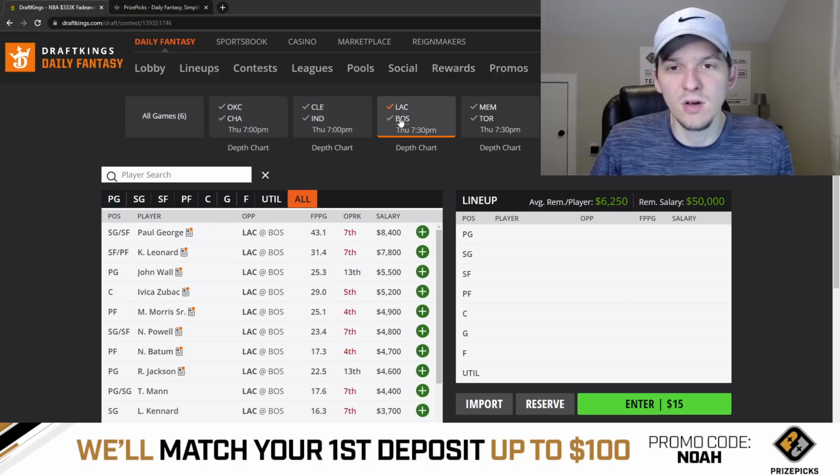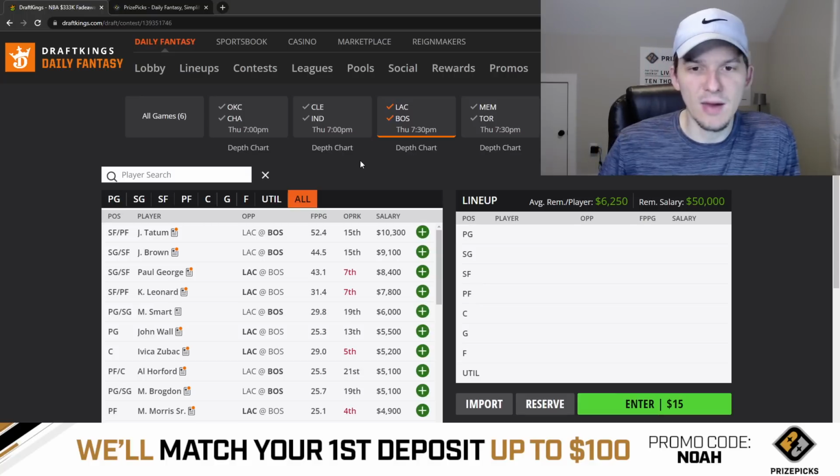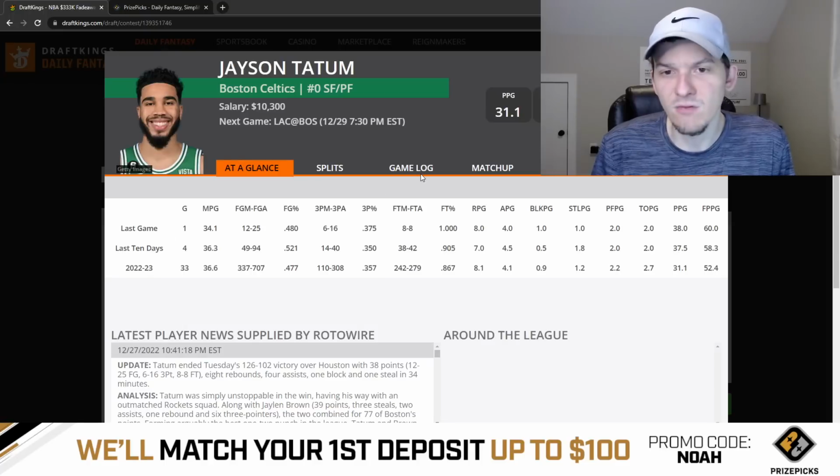Let's move on to the next game, the Clippers and the Celtics. So for the Celtics today, we'll start off with them. You got Jayson Tatum at 10,300. You got Jaylen Brown at 9,100. Both these guys have been playing really, really well this season. Tatum's playing at an MVP level.